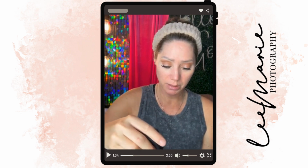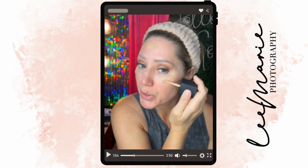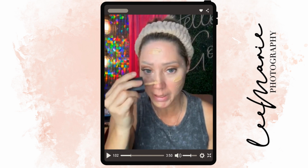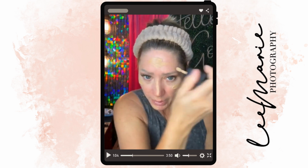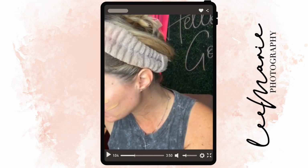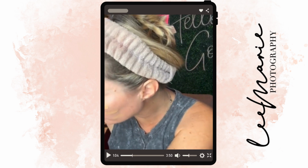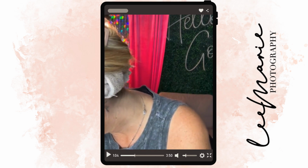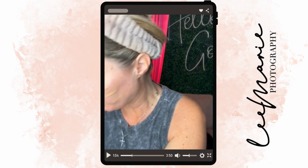So you just take it. And this is, again, what I use on my clients too. I use it on myself. So I'm not using anything on you guys I don't use too. Put that on. I like to buff this in with a brush and then go back over it with a beauty blender. This is the brush I use.